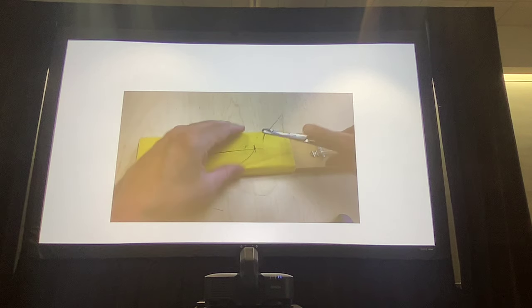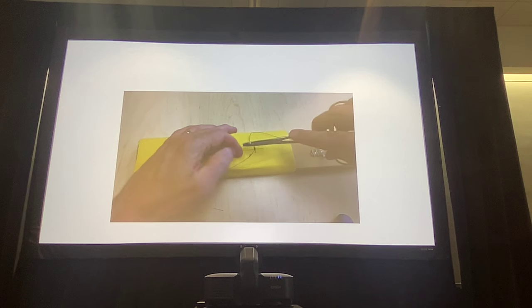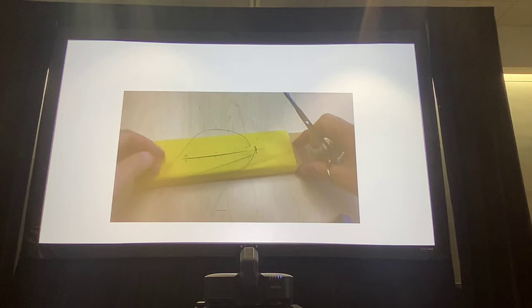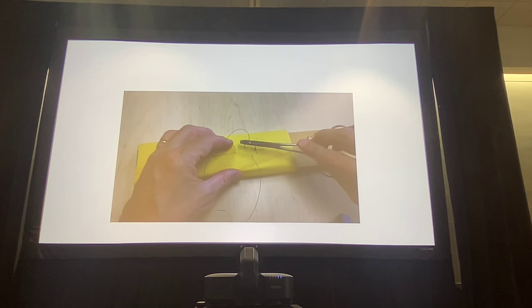You're going to start again. Take a bite, take a bite. And no more cutting now, right? It's going to be a continuous pattern. Pull, have tension on there. Pull on your thread. And then instead of cutting it, you're going to do it again. And again, and again, and again, until you have the whole incision closed.